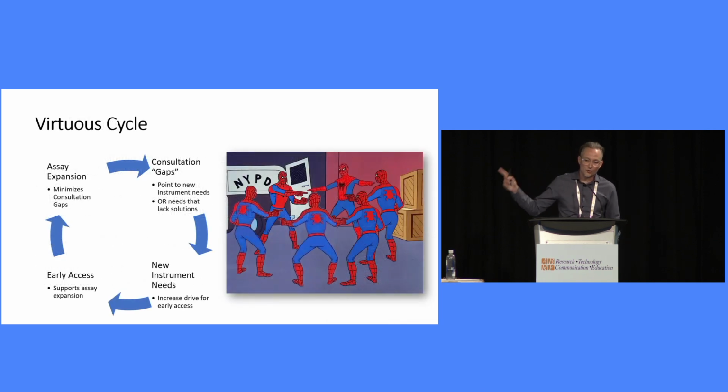And the consultation gap I mentioned previously creates a virtuous circle, because you identify a gap, and if that gap happens every time or very often, then you might need a new assay to bring into your community. There is demand. But sometimes this assay doesn't exist, and you have to reach out to the vendor and say, I get a lot of consultations for Visium and microbiome or something, and you don't have that. Maybe we do something about it.